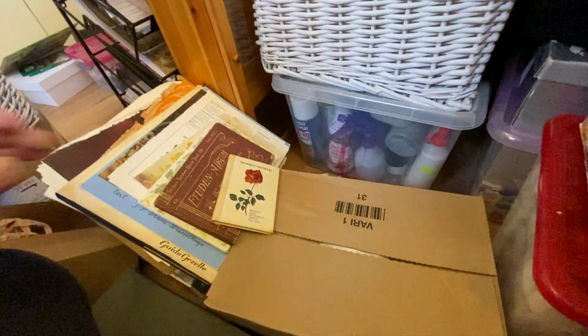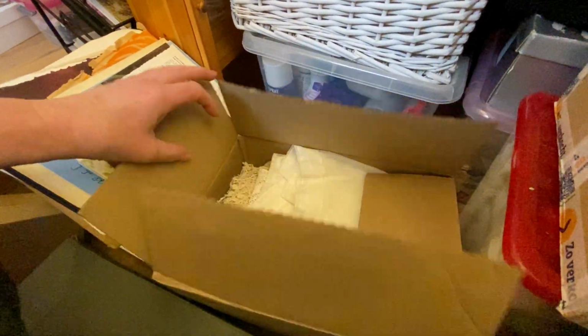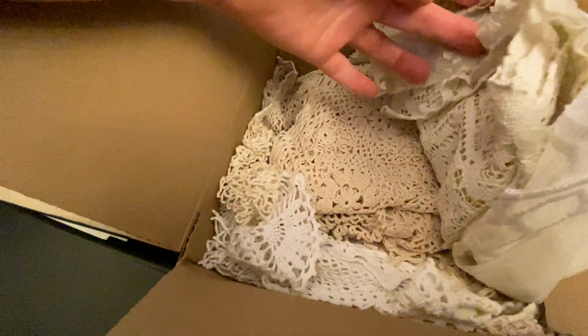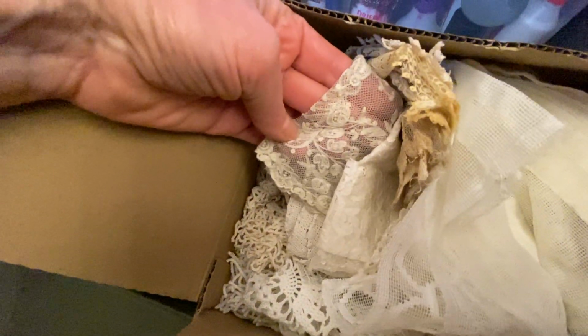And in here again some fabrics. I think these are some, yeah, also vintage fabrics and laces. I've got tons of those, and doilies. Oh, look at this, isn't that absolutely stunning? I hope I'm in focus.